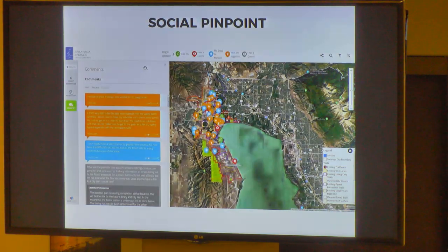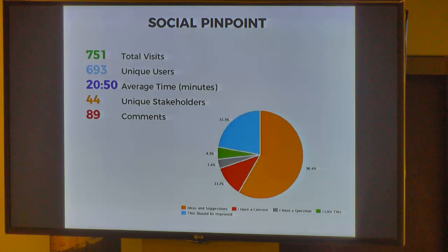So I also wanted to briefly touch on this new tool that we've been testing out on this project called Social Pinpoint. It's a new web-based platform where we can upload GIS layers and let people go in and comment directly. They can drag and drop pins that say, I like this, or I have a concern, or I have a question. They can even post photos, and we've had several people post photos, which has been a nice interactive tool. We tend to get the type of feedback on Social Pinpoint now that we used to get at face-to-face meetings. And the turnout was a little better too.